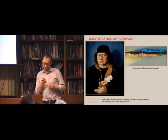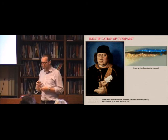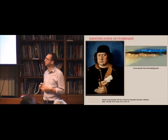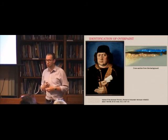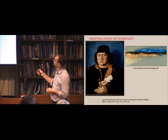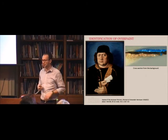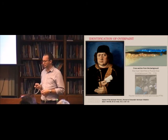I'm not going to say anything much about this example. We can often identify overpaint. This came into the gallery in the 1990s, and it looked like that. If you take a cross section from that painting, you find that there's this blue on top. This is actually a varnish layer, and then there's a brown paint below. And when you investigate that further, you find that brown paint is over all the back and is original.